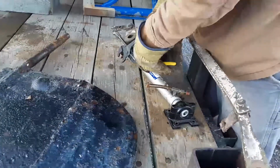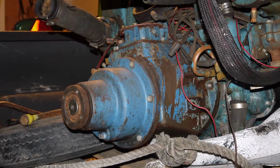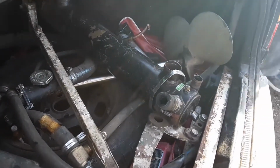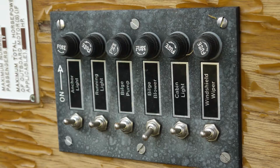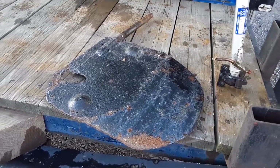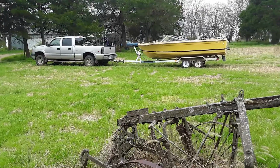Here's what we salvaged. A 327F motor minus the intake manifold, distributor, carb, and bolts. A Paragon P31R transmission. Heat exchanger if we wanted to convert to a closed cooling system, 1 1/4" prop shaft, and an 18x14 prop. Electrical panels, switches, a hydraulic helm with cylinder, and a great rudder to hang on the wall. Good stuff.